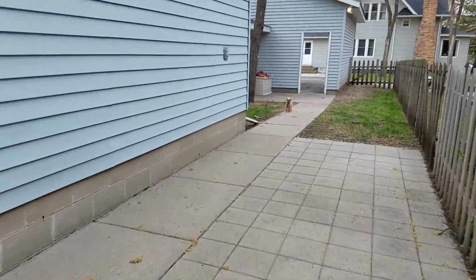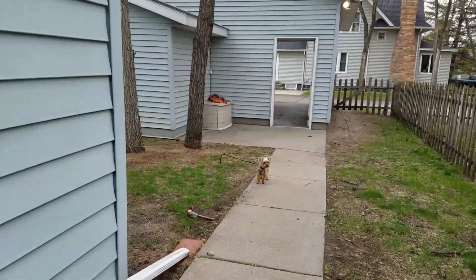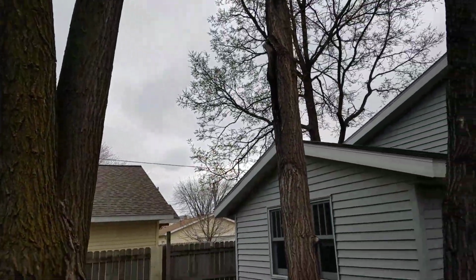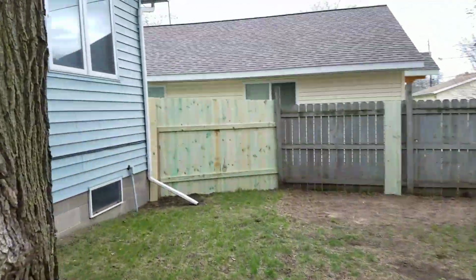Alrighty guys, today is Monday and hanging out back here with the puppy dog. It was really windy just a minute ago. It's supposed to get some rain, so it's on its way. But hey bud, what Sam and I have been working on is this.